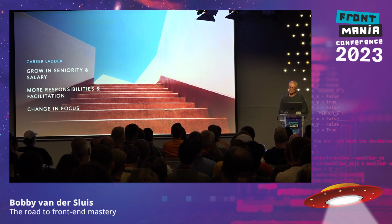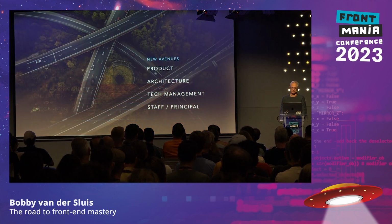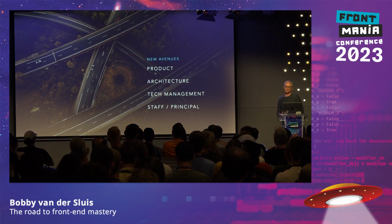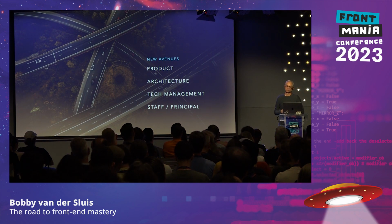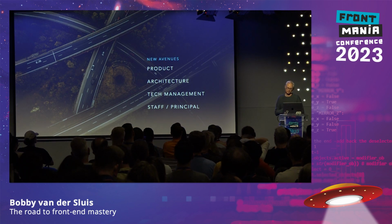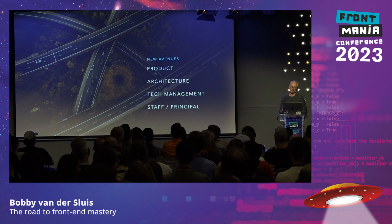And you will likely spend less time programming, because you will do a whole lot of other things that are also important to the company that you work for. Seniority also means that new avenues open up to you, providing you the opportunity to grow your career into different directions, maybe not directions that you initially anticipated, where you could shift your focus to product management or architecture, tech management, managing and facilitating people and teams, or have a technical leadership role within a team while still being a developer with a staff or a principal engineer role.